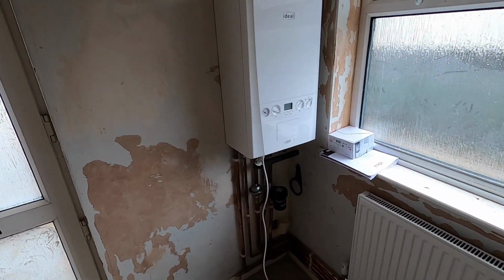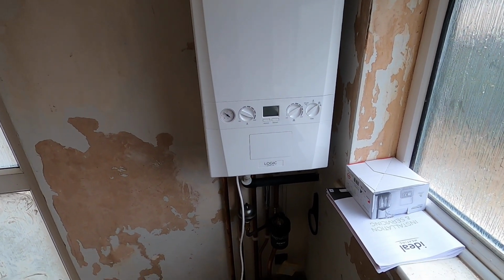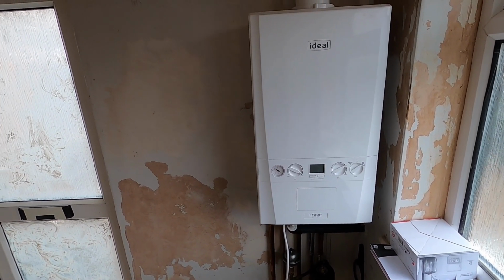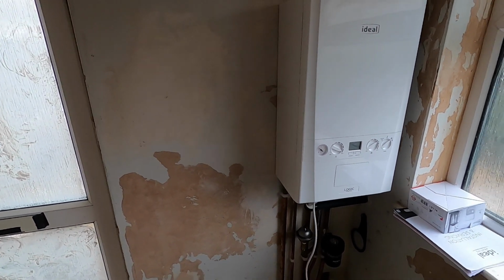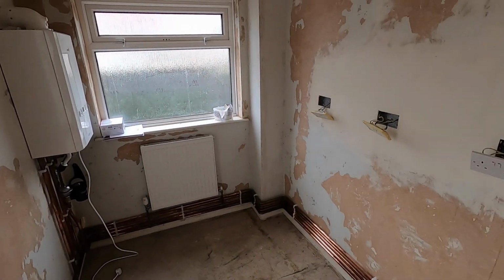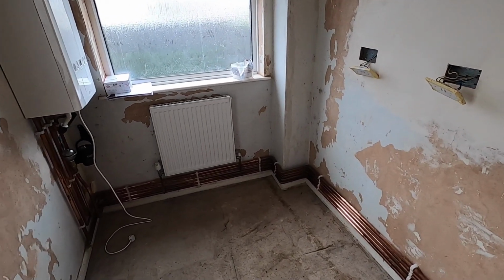So this is the boiler then. So as we can see, it's a Combi, it's a Logic. Got all that gubbins on there, look. And there's a soakway outside. So I'm impressed with that. Not a problem at all. As I say, just waiting for the electrician, just to come and follow up. So I think they've done an absolutely beautiful job.